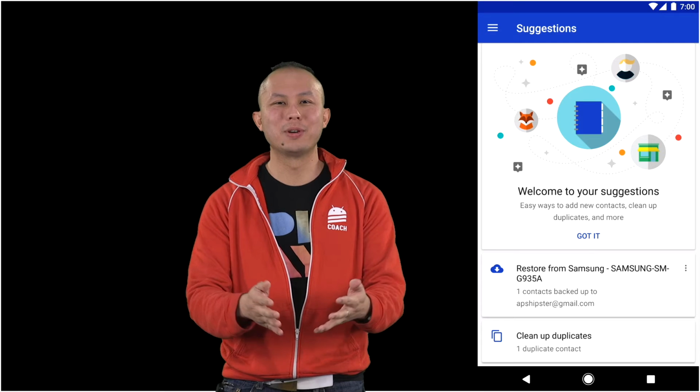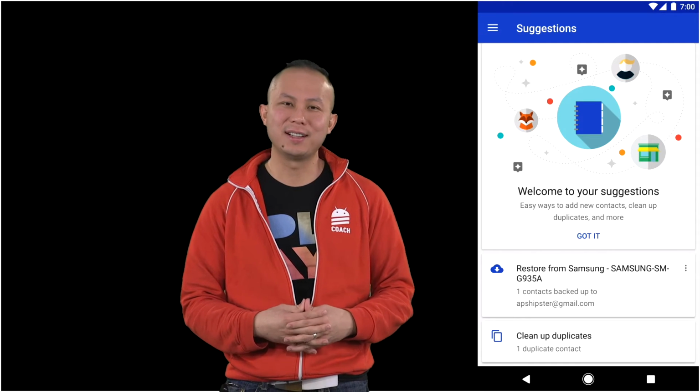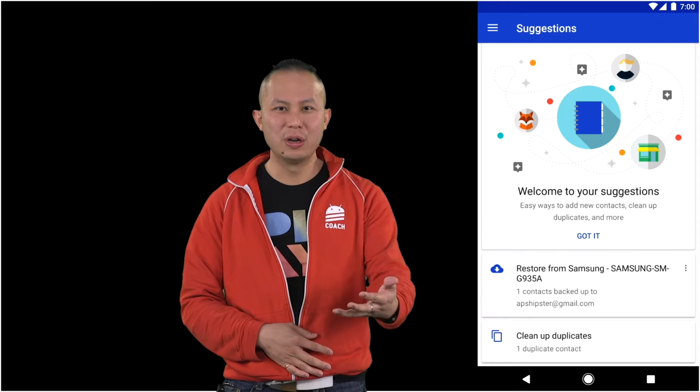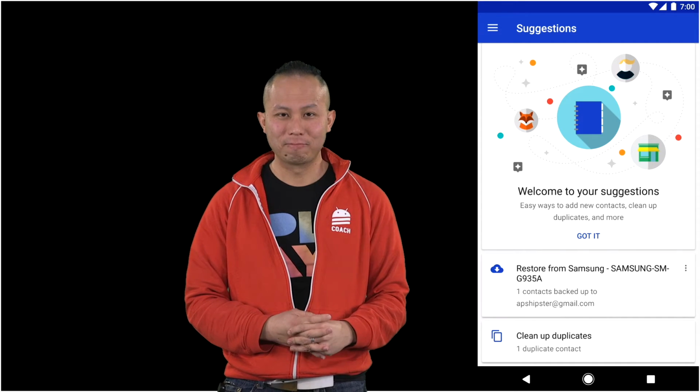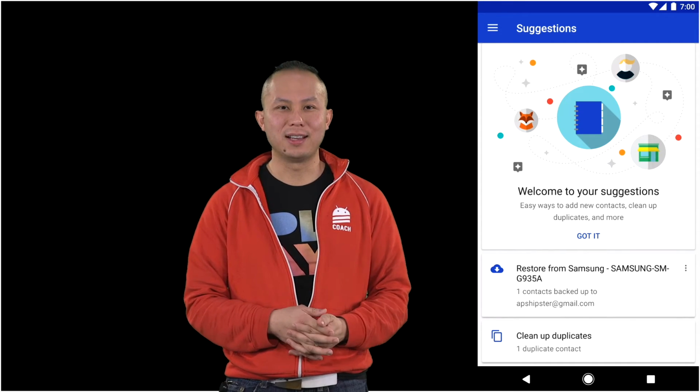But do also remember, with location services on the Contacts app, any business that calls you will show up with the business name as long as they're registered with Google. And also when you call, you can search by using the restaurant's name as well. So that's a new update in the Contacts app.